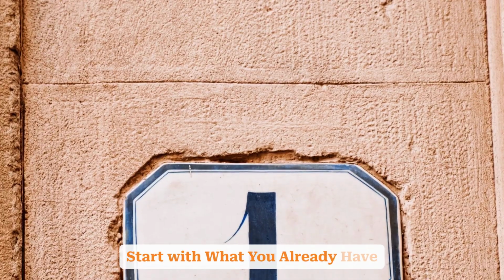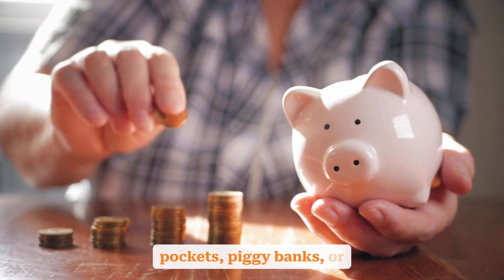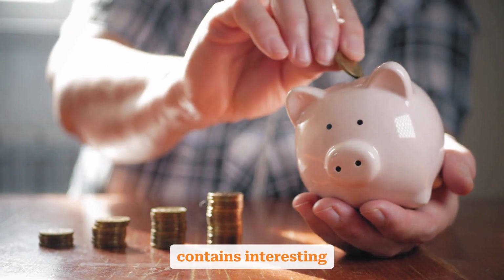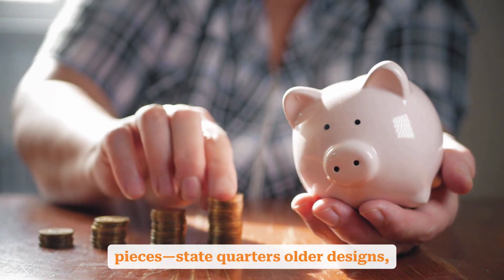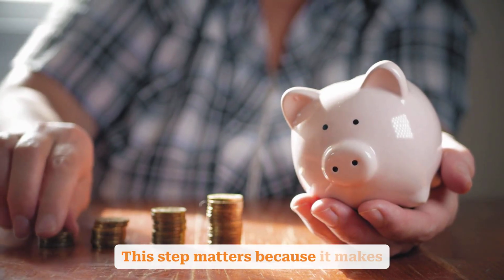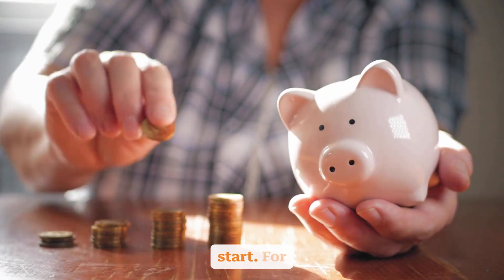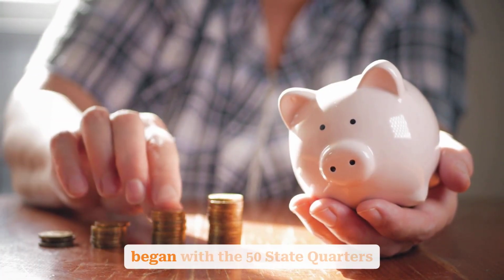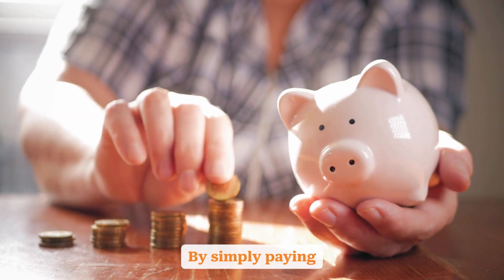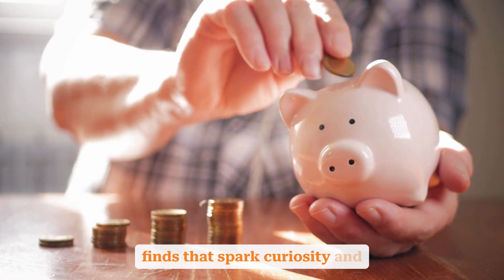Step number 1. Start with what you already have. The easiest way to begin coin collecting is to check your own pockets, piggy banks, or family coin jars. Everyday change often contains interesting pieces, state quarters, older designs, or even rare coins that people overlook. This step matters because it makes coin collecting accessible. You don't need to spend money to start. For example, many collectors began with the 50 state quarters program from the U.S. Mint. By simply paying attention to your change, you can begin spotting unique finds that spark curiosity and excitement.